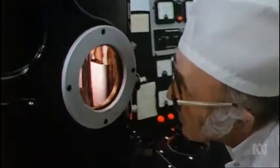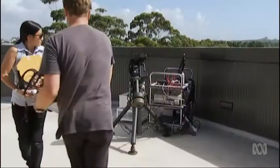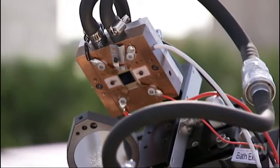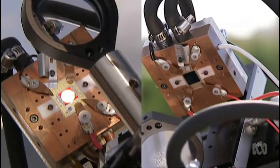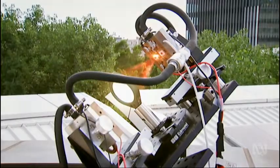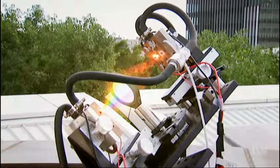There's a fundamental limit on how efficient you can convert with just a single cell, and that's about 25% for silicon. If you want to go higher than that, you've got to do something a little bit different. Martin and his team did something different. They came up with a system where one photovoltaic cell was replaced by two, and the sun's light was split into two beams, one going to one cell and one to the other.